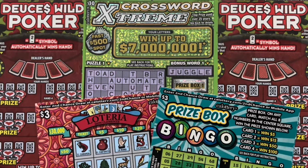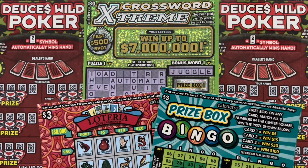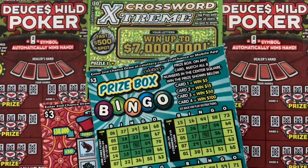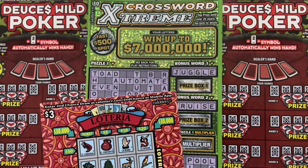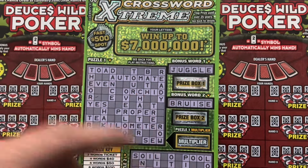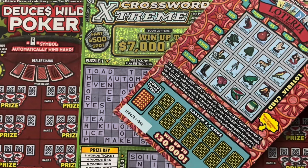What's up, guys? Today we have a $46 batch of California scratchers. We have a little bit of everything this session. We have one prize box bingo, and here we have ticket 29. We have one Loteria ticket, and here we have ticket number 42.